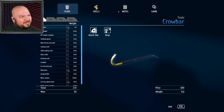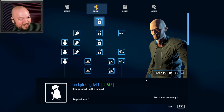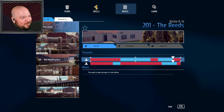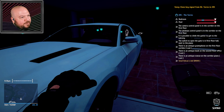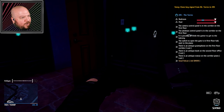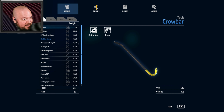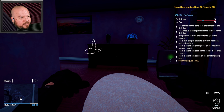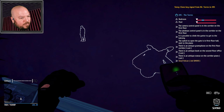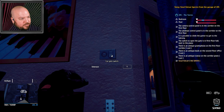How do I use this thing? Car key signal cloner. Can you give me the rundown again? That'd be really great. Doesn't look like I can get it though. Do I have to go near him? Do I have to use it on him? Do I have to clone the signal from the keys? I can go right up to him. Oh, it's blinking. There we go. Car gate switch.